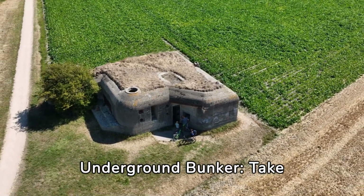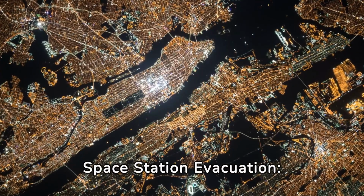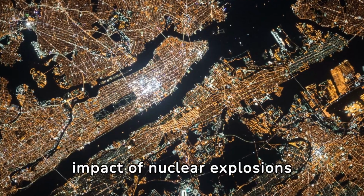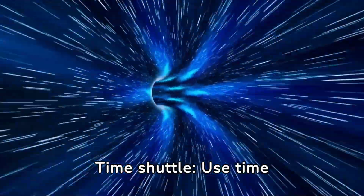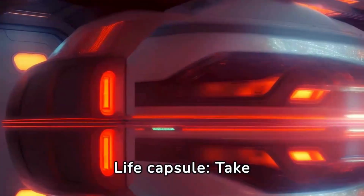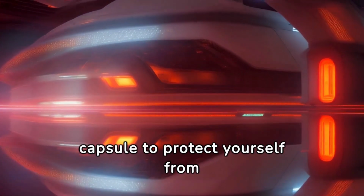Underground bunker. Take shelter in a deep underground bunker to reduce radiation exposure. Space station evacuation. Escape from the Earth through a spaceship and stay away from the impact of nuclear explosions. Time shuttle. Use time travel equipment to return to the period before the nuclear explosion. Life capsule. Take shelter in a specially designed life capsule to protect yourself from radiation.